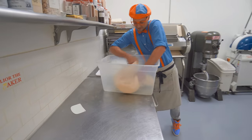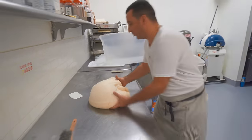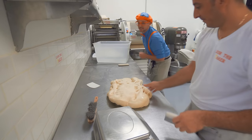Ready? I'll take it out for you. Thank you, Blippi. You're welcome. Good job. Okay, now he's gonna cut it into small pieces. Watch him. I'll organize in the meantime.